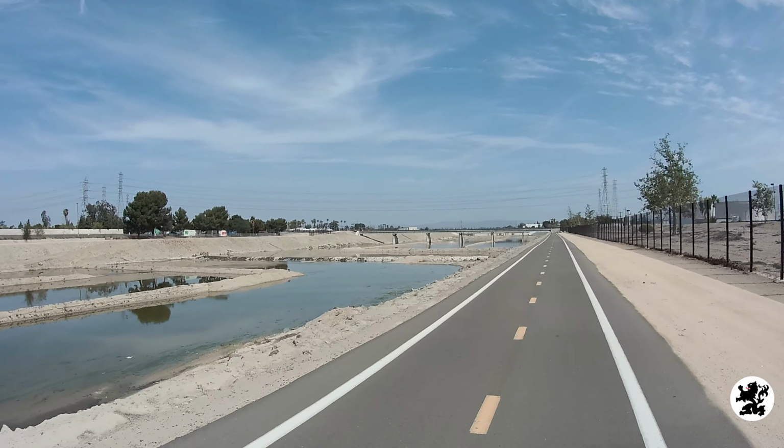Okay, I'm an hour in, a little over 15 miles, 27 kilometers, and heading into Yorba Linda, following the Santa Ana River Trail. Coming up on Imperial Highway and the third wooden bridge crossing over the Santa Ana River.